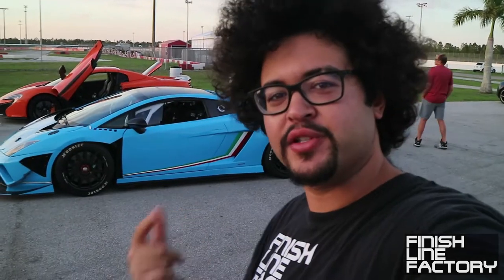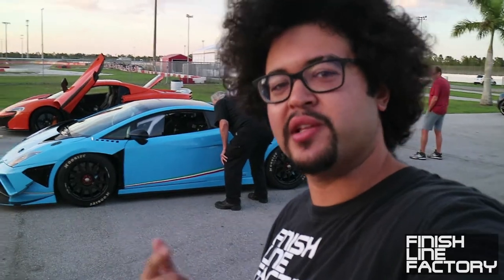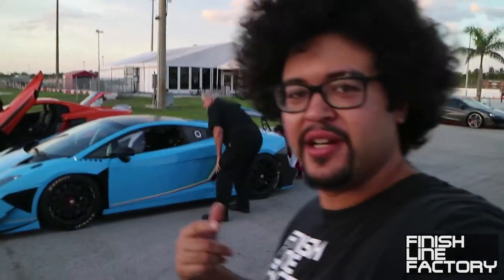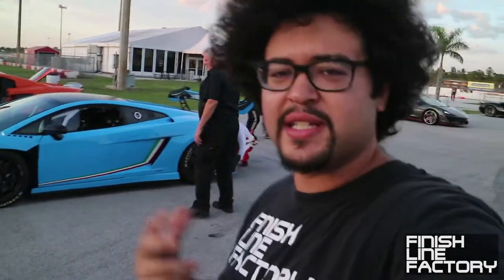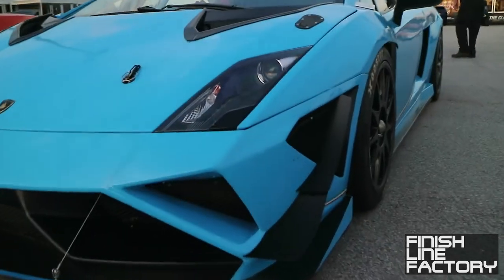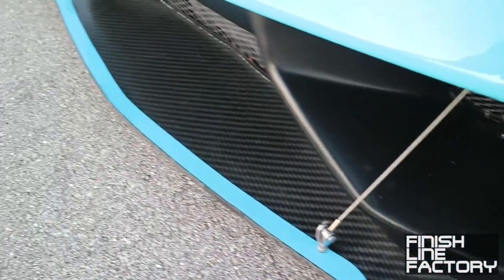I believe this may be either a Supertrofeo car that's been made street legal, or a street car made to look like a Supertrofeo, but it's got a full roll cage, carbon ceramic brakes, the whole... Oh no, it's got steel brakes, but it's got the whole kit, so let's go check this out. First off, carbon fiber splitter with a body paint match stripe.